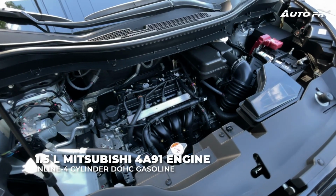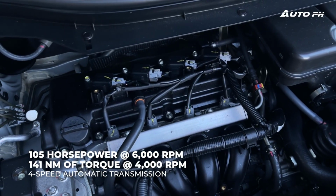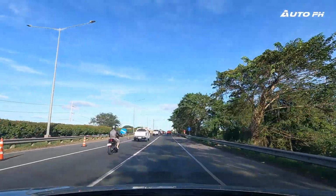Now we're driving the Nissan Livina, and I've driven this before. I've showed it to you before, one of my first videos here in AutoPH, and yeah, it really drives like a Mitsubishi Expander. So first, this is powered by the Expander's 1.5 liter Mivec naturally aspirated gas engine that produces 105 horsepower and 141 Newton meters of torque paired to a 4-speed automatic transmission. And when it comes to acceleration and, well, the overall experience again is really like the Expander. So acceleration is actually surprisingly really good because that 4-speed automatic transmission actually makes this vehicle feel a lot torquier.